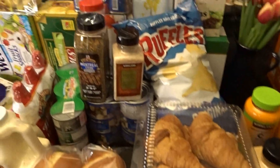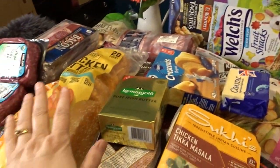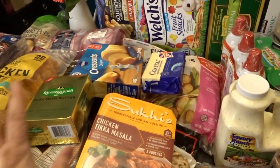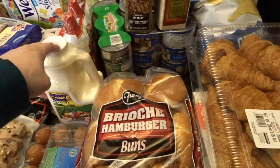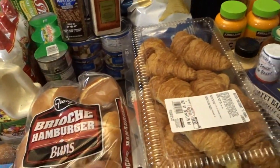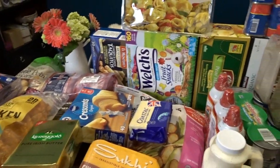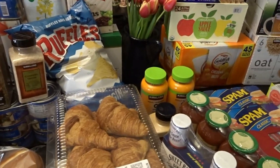As you can see, it was a really big shopping trip here, but we are all restocked, especially on our meats. I really wanted to get those replaced, as well as pick up some of the ones that I was just out of and try some new things. I'm excited to try this ranch out and things like that. So that is my Costco grocery haul. I hope you enjoyed taking a look at everything. And now I'll go ahead and share with you our March meal plan.